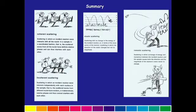So what we saw is that the scattering can be split into coherent and incoherent. And both of them can also be split again into elastic and inelastic. Coherence has to do with interference aspects, and incoherence has no interference. In an elastic scattering, the neutron has the same energy at the beginning of the collision and after the collision. It changed the direction, but the energy is the same. And in an inelastic scattering, the neutron can lose or can gain energy. That's the big difference.